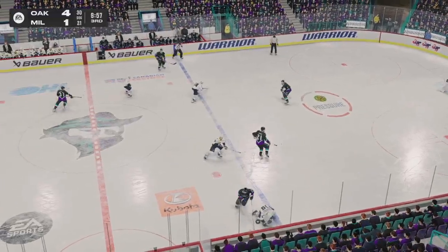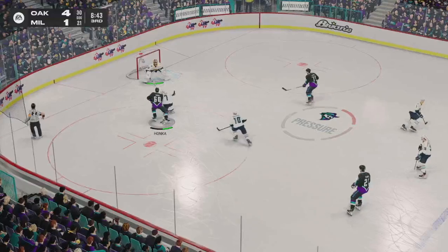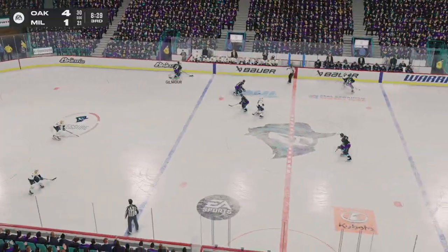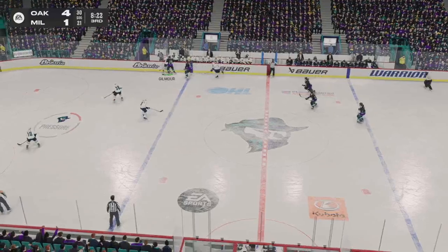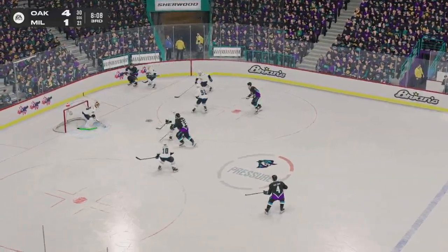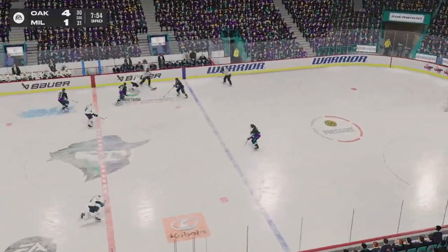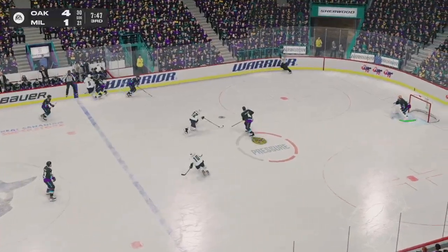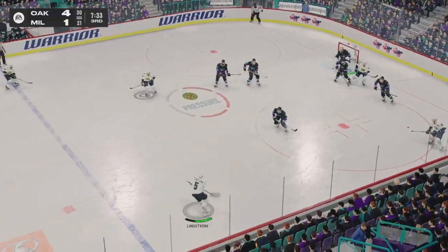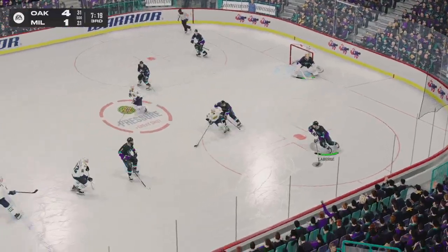Oakland's across the blue line. Milwaukee's got the puck. Oakland's looking to break out of their own end. Gilmore's got it in the defensive end. Moves it to Johansson. From the point, they take control of it. A feed out front. Great defensive heads-up play to pick it off. Lumps the puck into the offensive zone corner. Quick shot. Great save by Cooley.